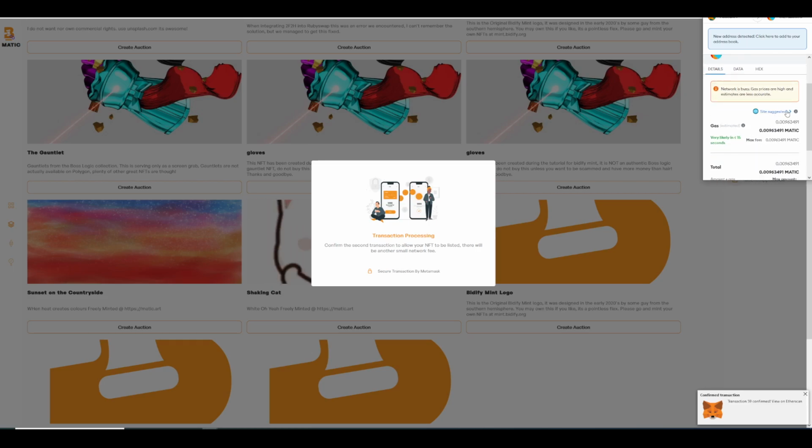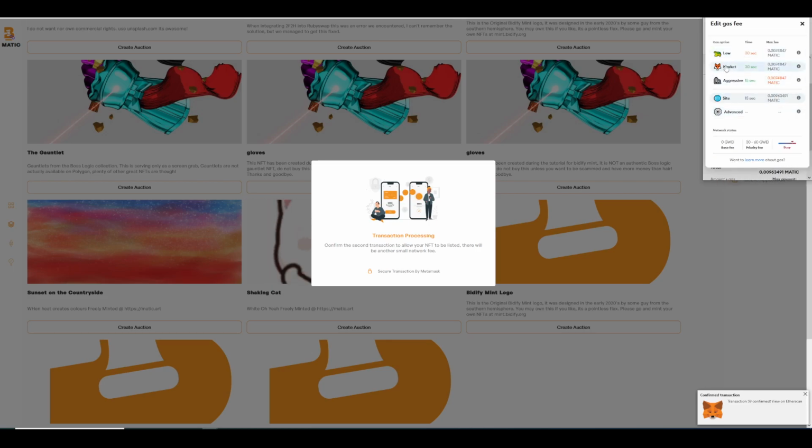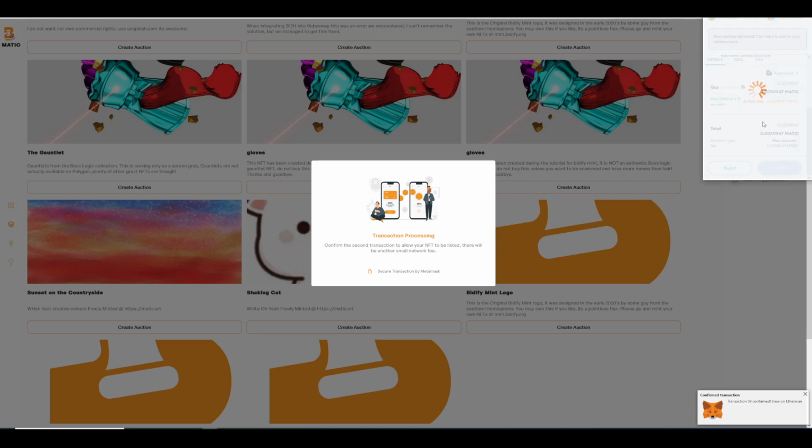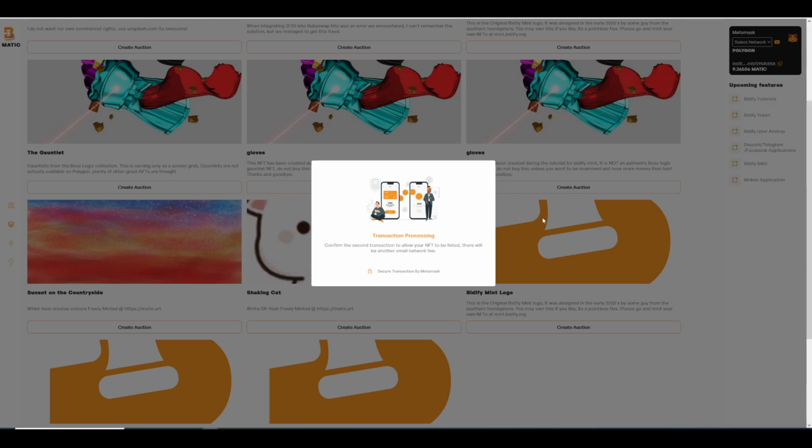Gas prices are high, network is busy. Okay, let's go with an aggressive fee at max fee. Yeah, let's do that just to get this done quickly. Okay, transaction 60 has been confirmed. You can view it on Scan.